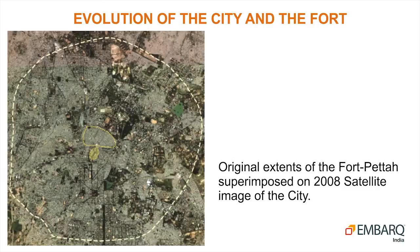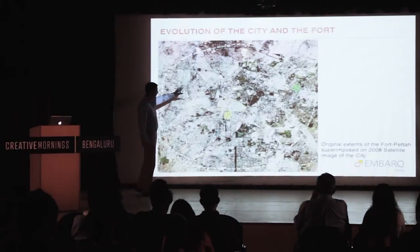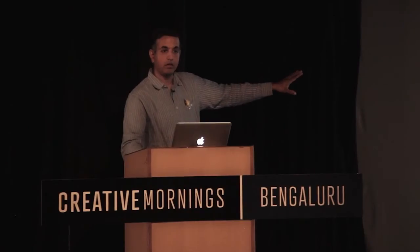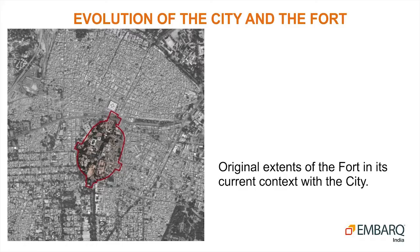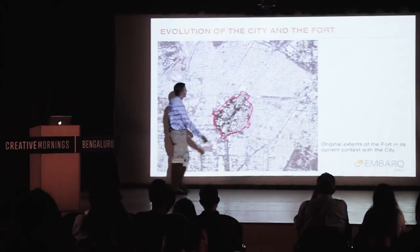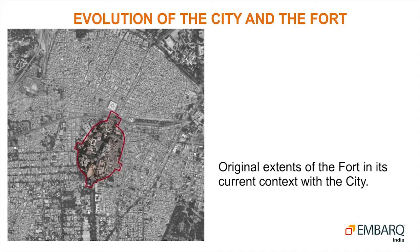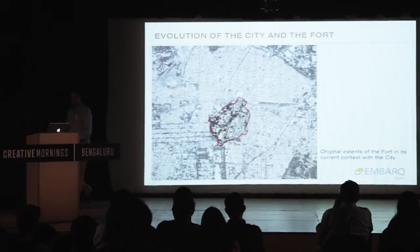And then if you actually map the historic city in the current context of where Bangalore is, you will start to realize that there is a very distinct character of the city right in the middle. And that's the Pete. So you will see this point there is where the fort, the Pete was breached, the current layout of the fort in the context of where the city is today.